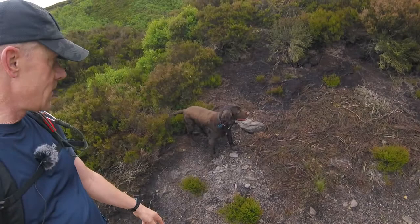I'm out for another walk. Just a walk this time, no wild camping. There's myself and there's Alfie. Come here, boy. And we're back in the glorious Peak District, not far from where I live.